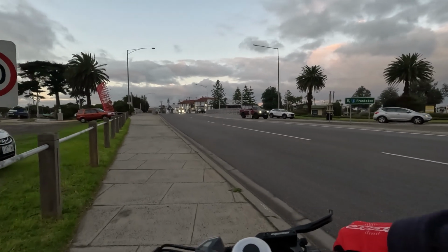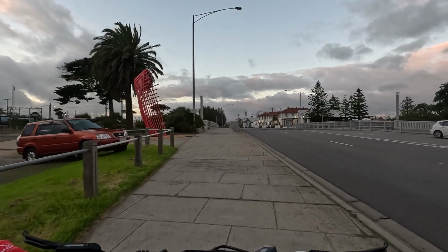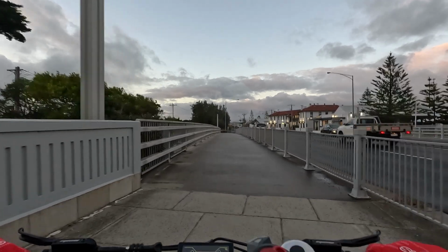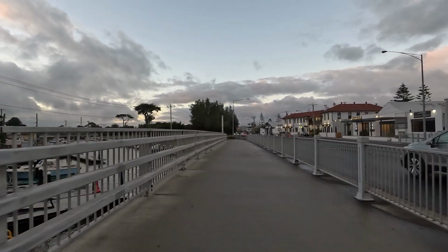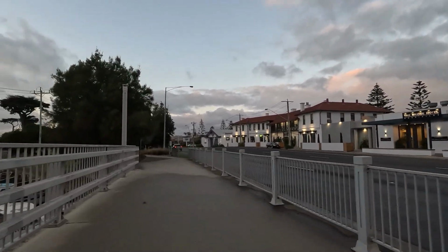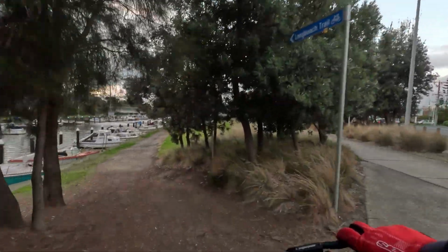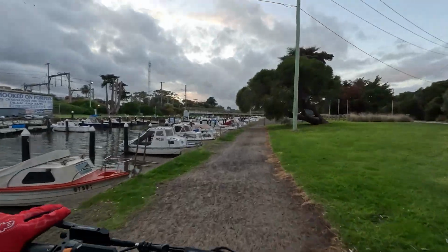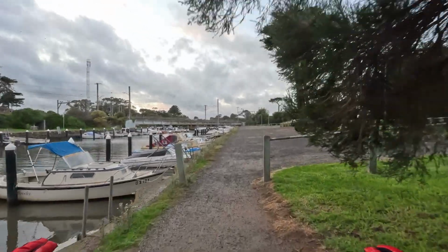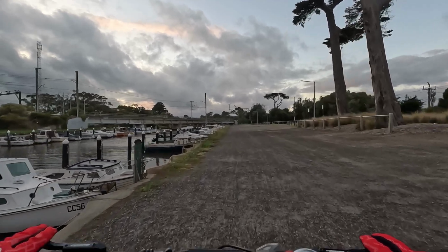I'll go over the bridge now, and then I'll follow the Longbeach trail all the way back down to Carrum. I'll put a little map in to show you the route that I've taken. This is Pompey's Bridge. Over there is the Bridge Hotel. Nice spot. So just over the bridge you can turn left and go down onto a gravel trail. This is the beginning of the Longbeach Trail. As you can see, there's quite a few boats stored here. A lot of them have been there for a long, long time.